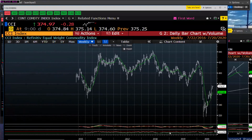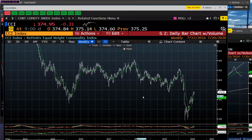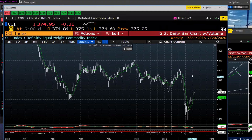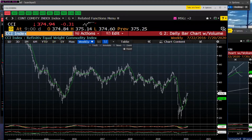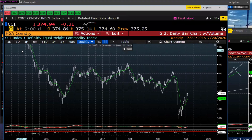The CCI for the equal weighted commodity index lies at a pretty critical level right here. So it wouldn't take much for this to get back up above the lows from 2019, 17, and really could show some further rallies. And so that's sort of interesting.